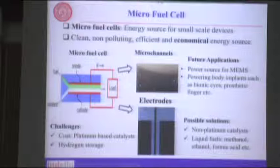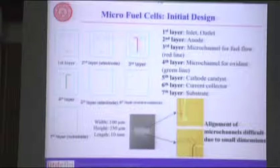Okay? So that's what developed here, the channel. Then the channels where we have a metal patterning which is working as an electrode, which is clearly shown: one arm is the anode, another arm is the cathode, which I just showed you here. One arm will go with the fuel, another will go with the oxygen. Okay? And then we showed you how to make it.